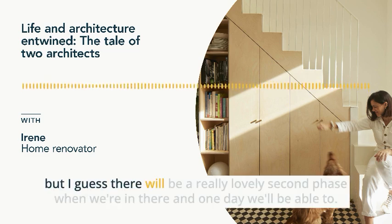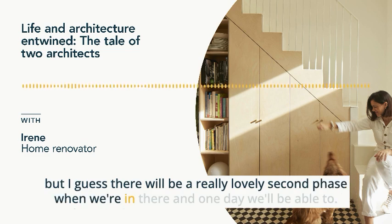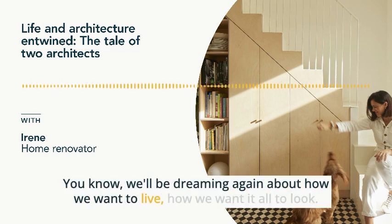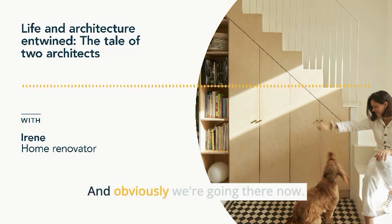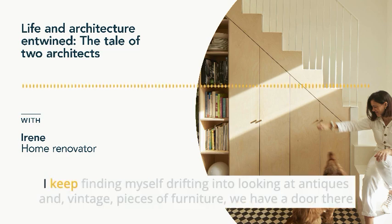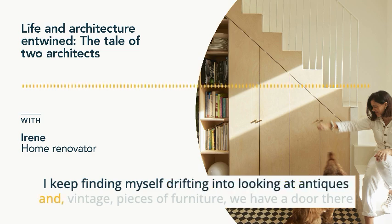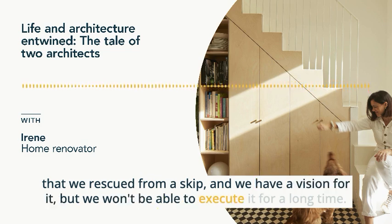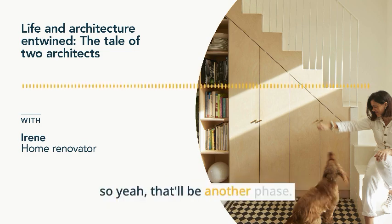But I guess there will be a really lovely second phase when we're in there, and one day we'll be dreaming again about how we want to live, how we want it all to look. And obviously we're going there now. We have a vision of how we want it to look, even in fabric terms. I keep finding myself drifting into looking at antiques and vintage pieces of furniture. We have a door that we rescued from a skip, and we have a vision for it, but we won't be able to execute it for a long time. So yeah, that'll be another phase.